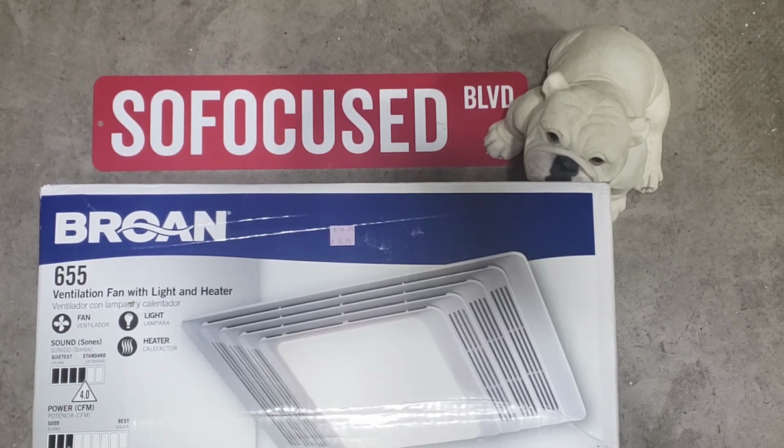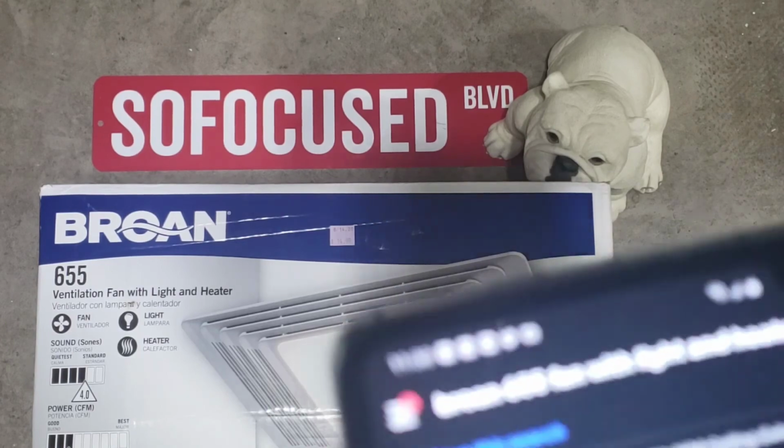So, Broan 655. I always go to eBay because you know that's where you get the best comps, so you could pretty much gauge what you're going to charge for it. But like I said, this is what I'm charging. If you want to charge something else, you charge something else. That's on you. Hold on, let me just look it up real quick. Broan. All right, so this is it right here. So I spent $14.99 for it.